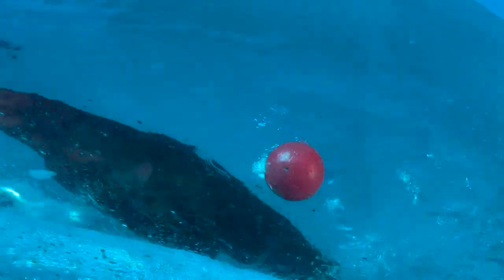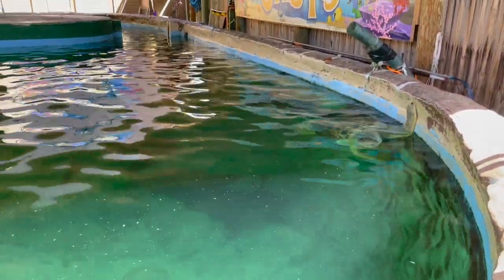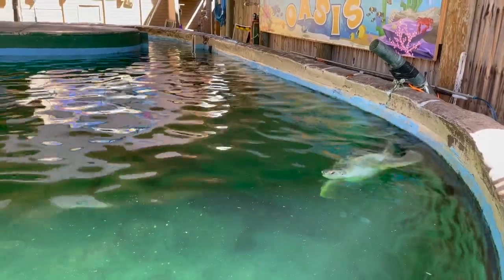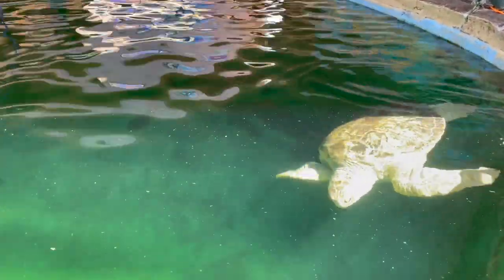If you're looking for a more hands-on experience, Gulf World also offers animal encounters. These allow you to get even closer to the animals and learn more about them from their keepers. You can even become a trainer for a day and get a behind-the-scenes look at what it takes to take care of those incredible creatures.